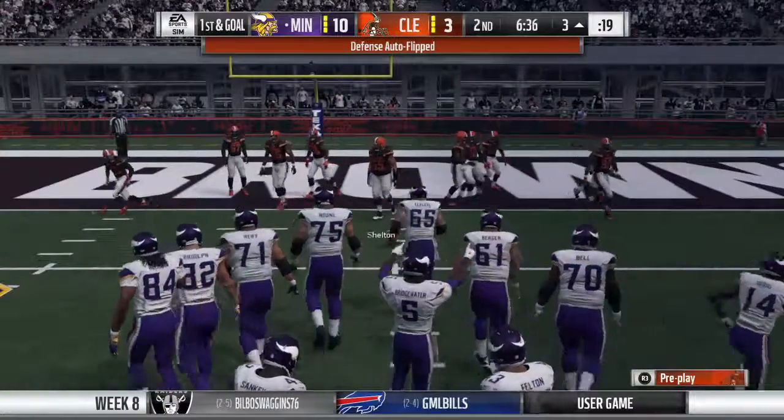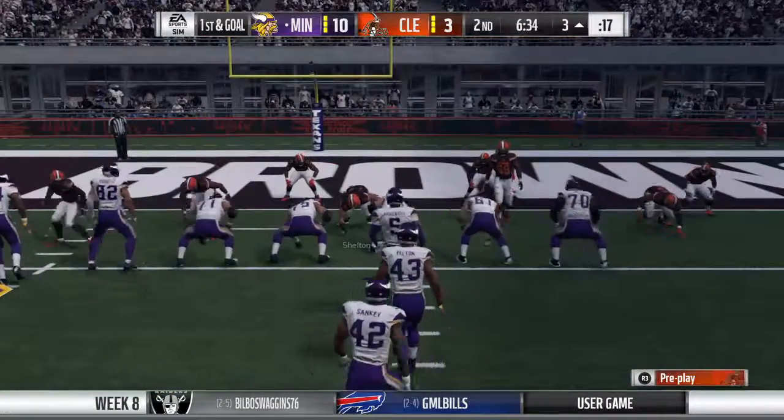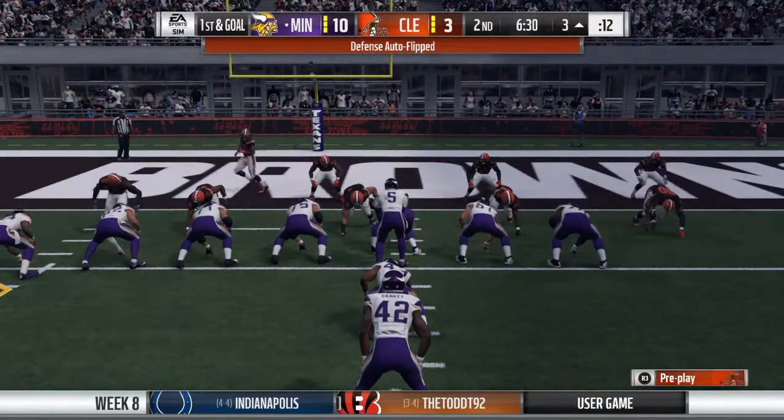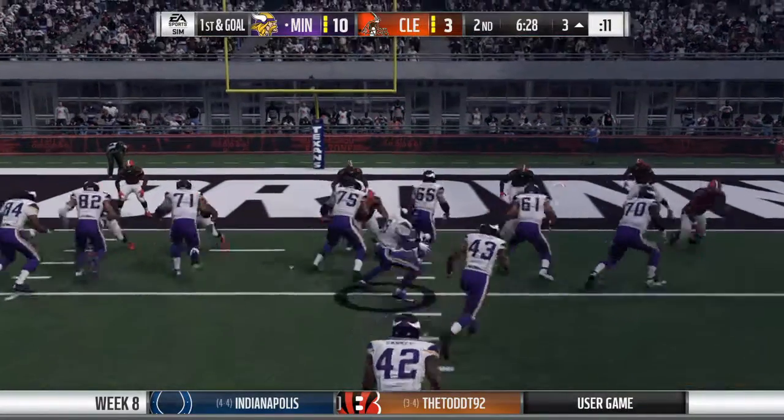But give the defensive guys a little bit of credit. They didn't let the deep ball beat them on that play, did they? No, the drag, that can be your safety valve. We saw it right there. Yeah, and they picked up a first down for him, too.